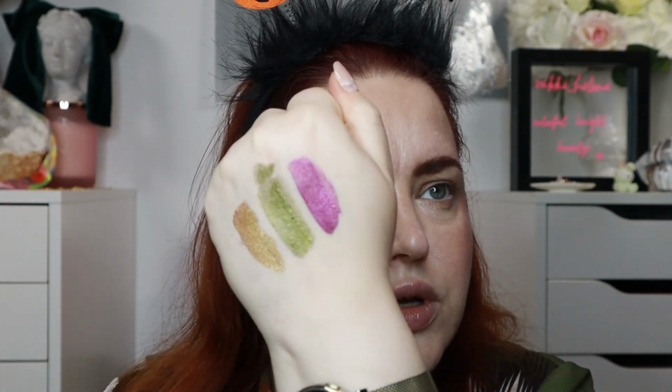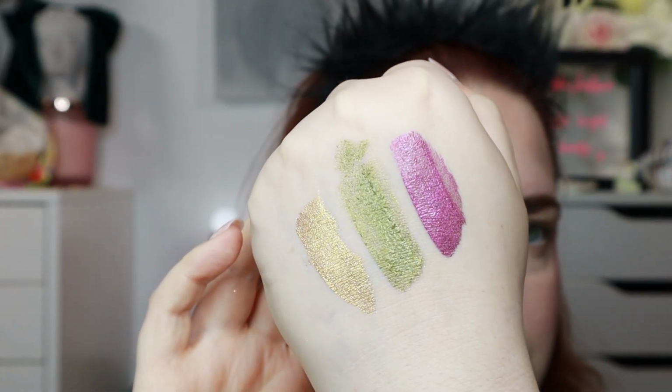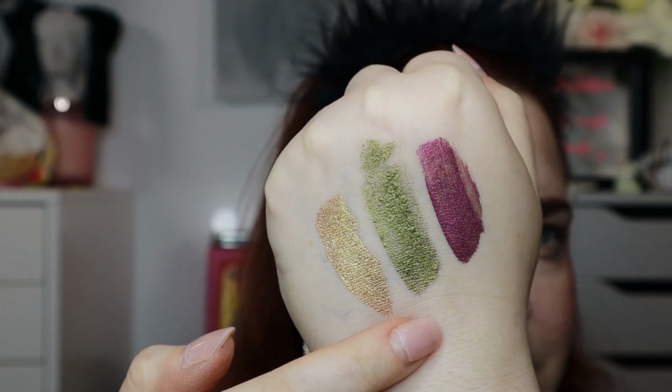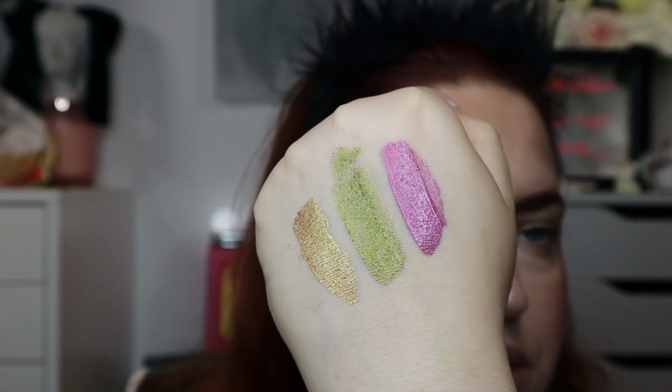I feel like this one, oh, okay, this seemed to be like the first shade, definitely more smooth. Look at this, that's cute. This one is a pink with a really interesting gold shift. So definitely a beautiful color. Let me do that. I feel like you can tell that the green one is not applying smoothly in comparison to the gold and the pink one. We'll find out if that is also translating to the eye.